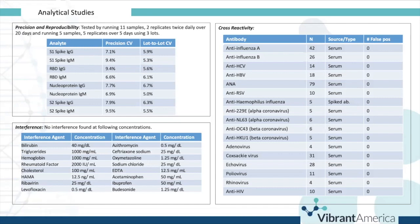We also did the cross-reactivity study that you see on the right.